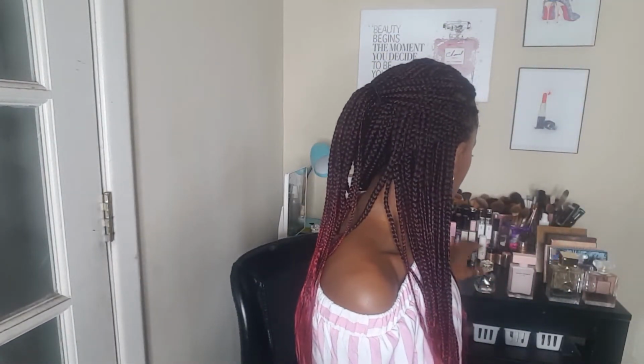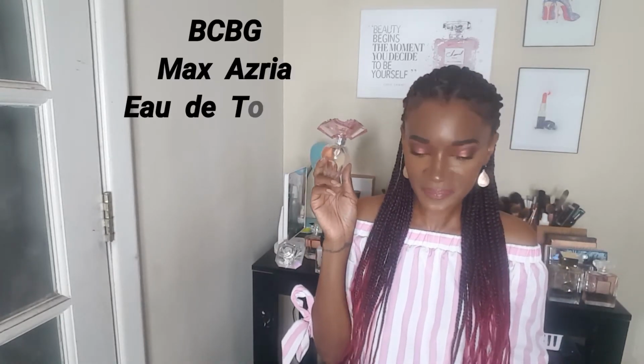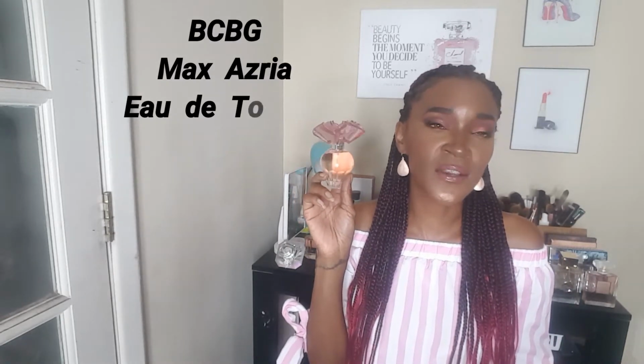Okay, moving on. So, let's just say if YSL Mon Paris and Chloe Eau de Parfum had a baby, then it would be this little gem right here. You guys, oh my gosh. I recently hauled this. I'll put up a card in case you missed that video, but this fragrance is absolutely stunning. I love it so much, and this was so inexpensive, but it is beautiful. So let me tell you the notes. Oh, might help if I tell you the name first, mightn't it? So the name is BCBG Max Azria, and this is an Eau de Toilette, I'm pretty sure.